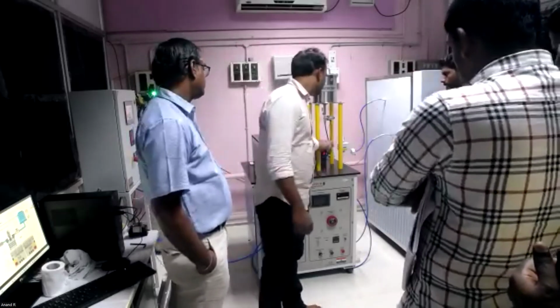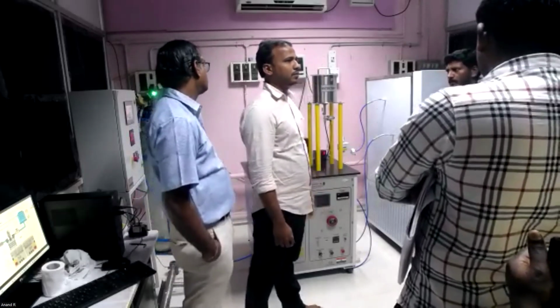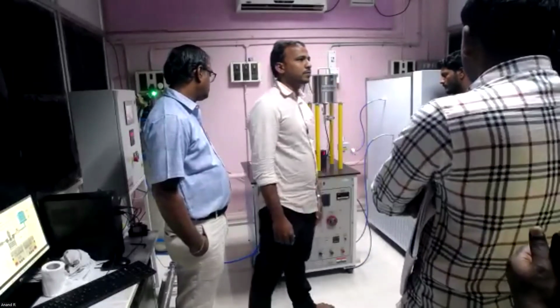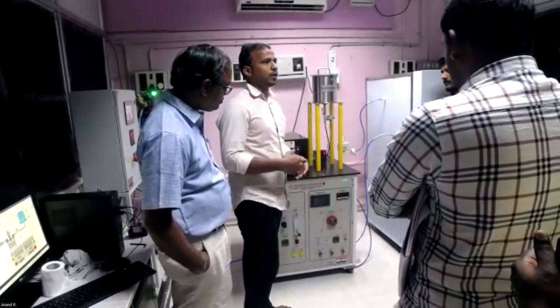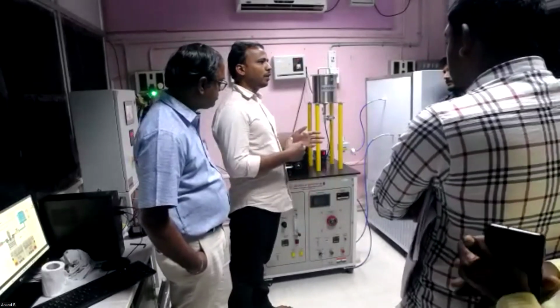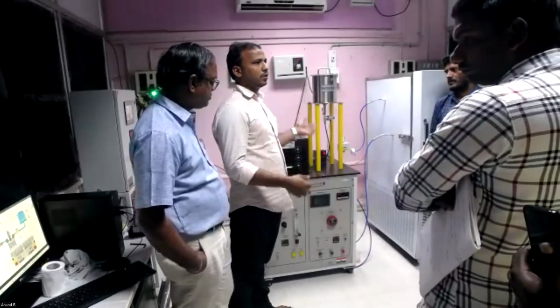Here we can detect and find the yield, how much ppm is generated. This sensor gives how much ppm is coming. Based on that, I can calculate the yield in terms of mass. Here we are purely dealing with the energy and the yield: how much energy is input and how much is the yield.